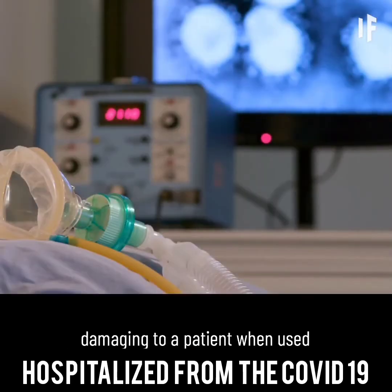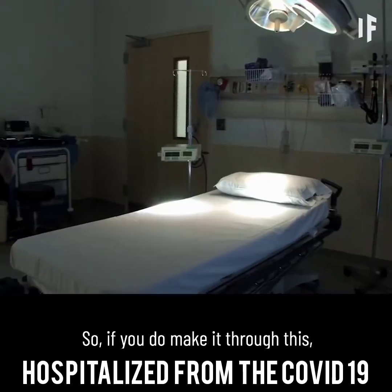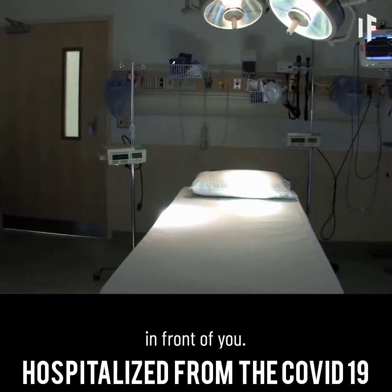Ventilators can also be damaging to a patient when used over long periods of time, so if you do make it through this, you will have a long road of recovery in front of you.